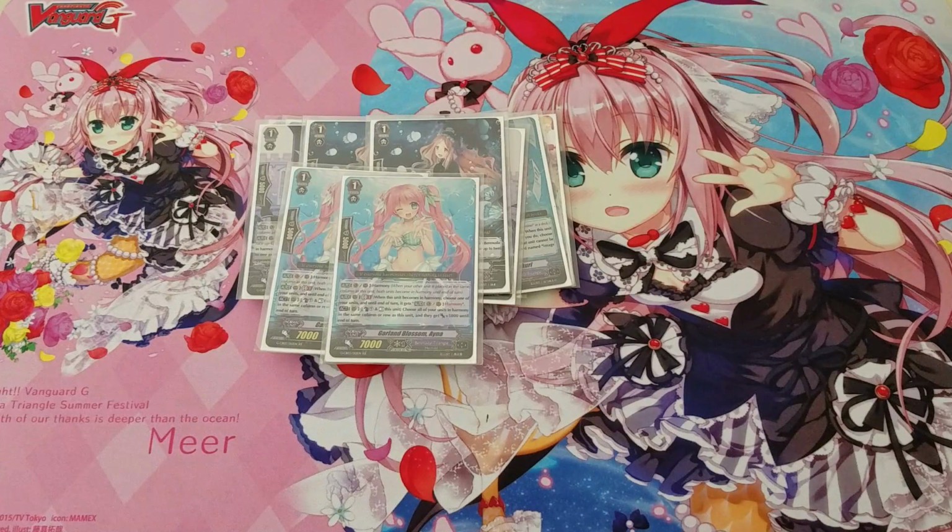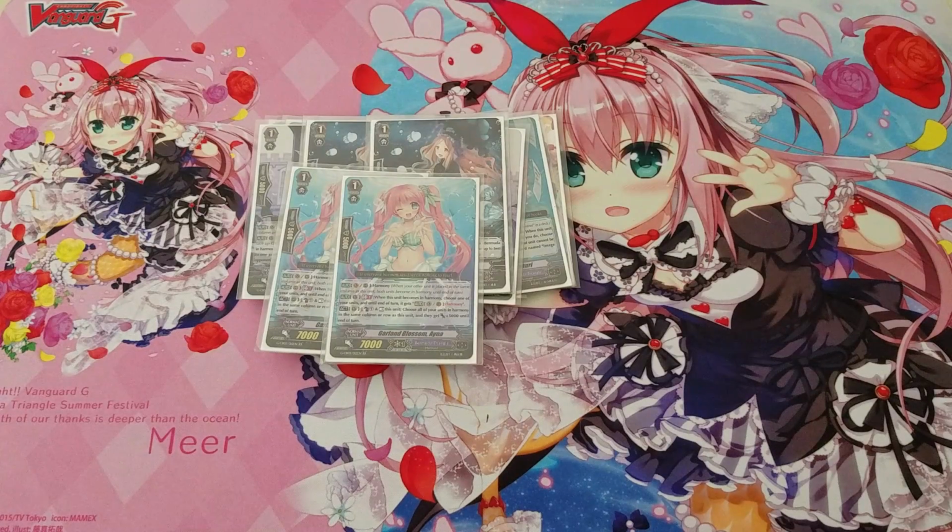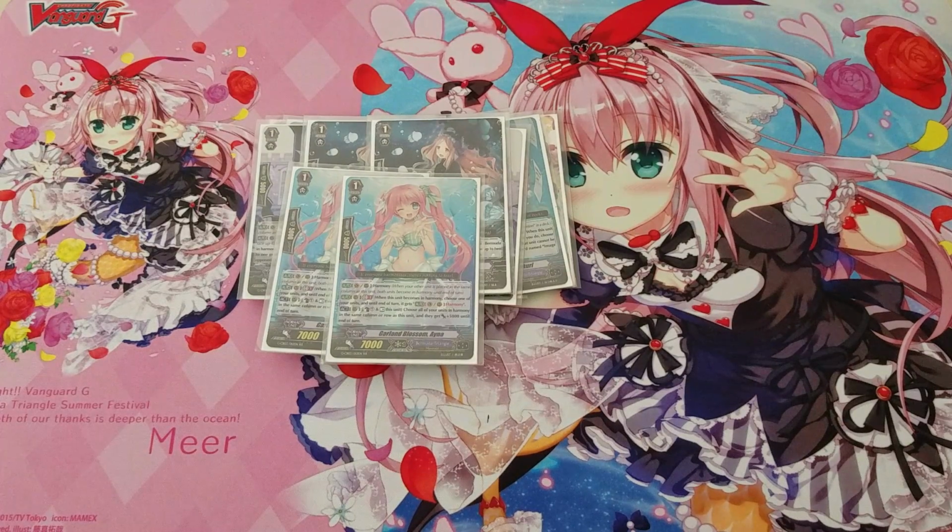So she's really good on plays where you're just going to fill up your board and go ham at your opponent. Good on the Olivia turn if you have the counterblast. Just a very good offensive card that you can use.